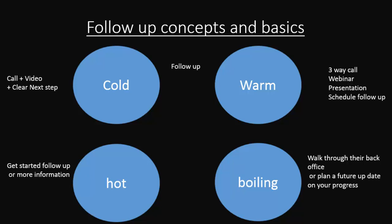What's happened there? You've just made a call, shared a video and showed them the next step in about 1 or 2 minutes. That means you can make up to 30 calls like that in an hour. Follow up in 5 minutes and ask something like, did you watch it? I looked at that last week and it blew me away. What did you like about it?